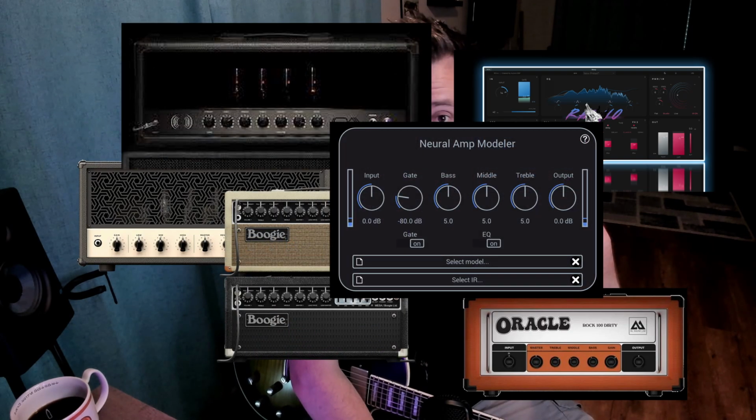So is the market overly saturated with amp sims? Do we have too much? Can they all survive? Let's talk about it.